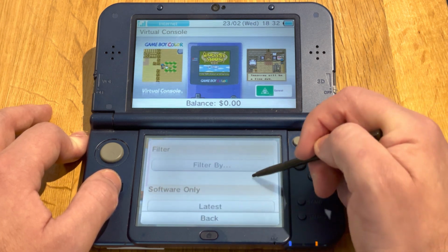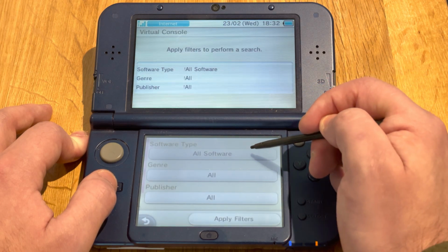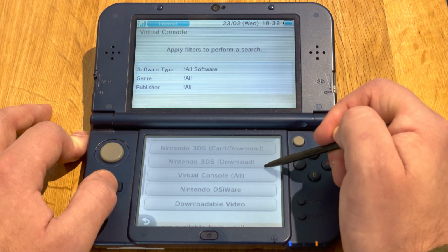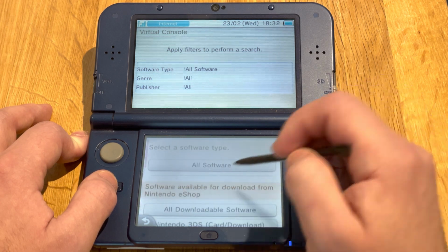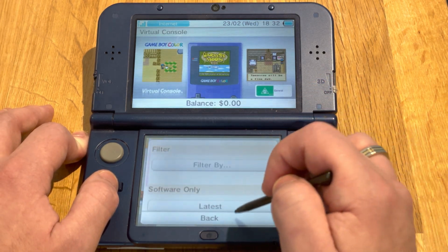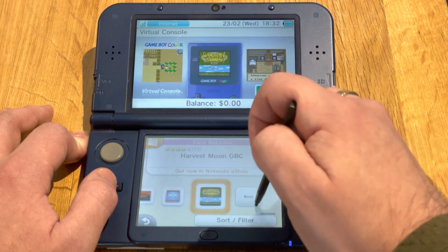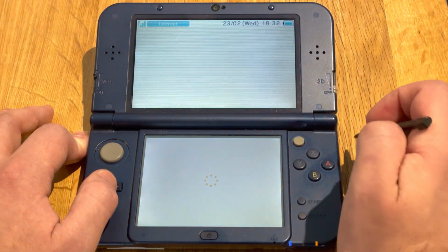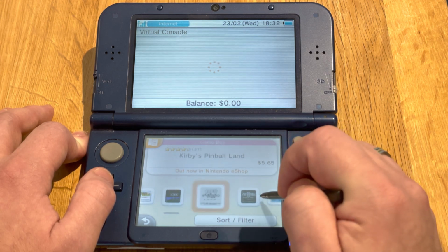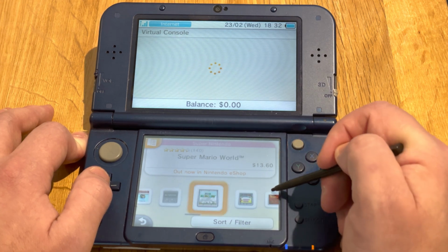Let's see if there's anything that I can filter that is useful. Also, you notice how slow this is. I wanted to see if I can filter by console, but I don't think you can. There you go. I'm not going to go through every single one of them. Just want to see if there's anything else. I mean, these are all really good games.